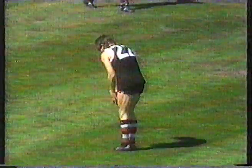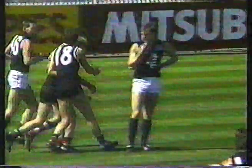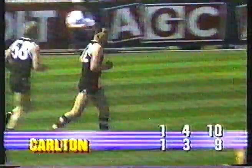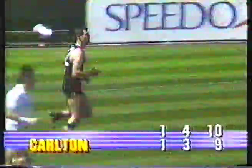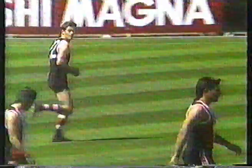Yes, another young Saint, only 19 years of age. Played a few senior games, and really over the last couple of seasons, St Kilda have recruited very well. There's a beautiful kick for goal by Peter Budge. And St Kilda have snatched the lead. Yes, first goal to St Kilda and first goal to Peter Budge. But really the future looks pretty promising for a lot of these St Kilda players. They've recruited really well, as I said.